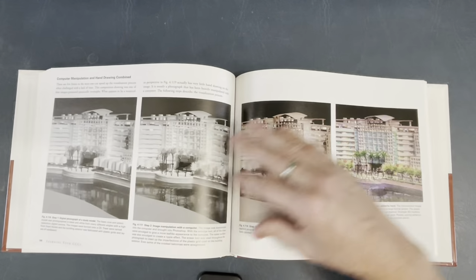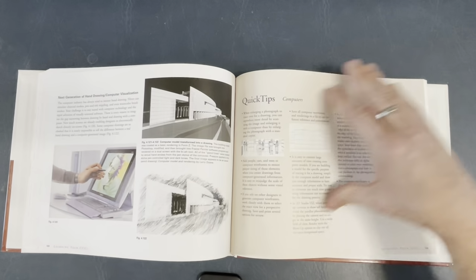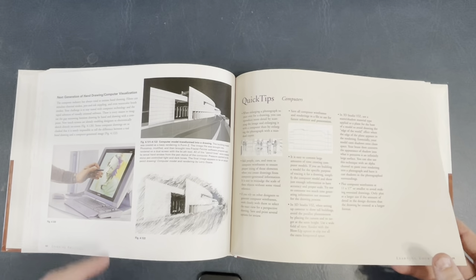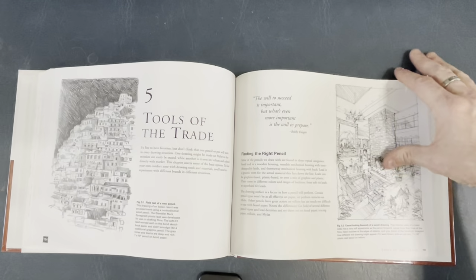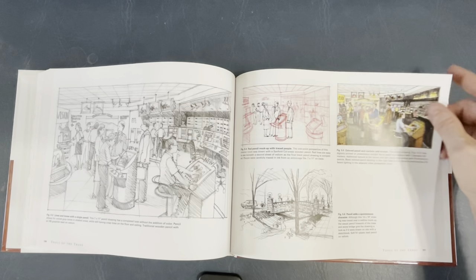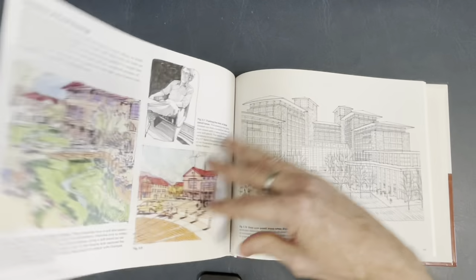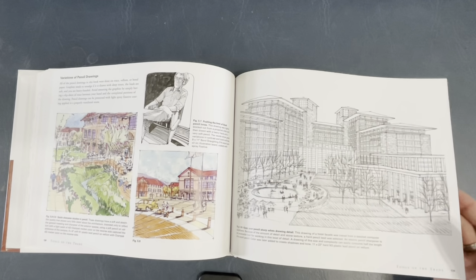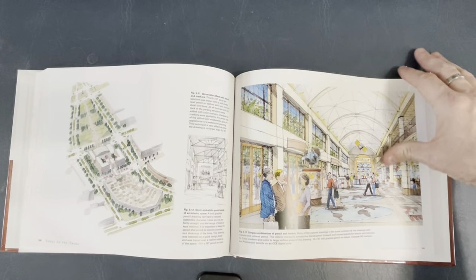So yeah, this is actually a pretty cool chapter, I must say. And then here we go, getting to the early stages, even in 2002, of drawing right on the screen. Tools of the trade. Probably would have been nice to have this chapter up front, but that's okay. It just goes through tools. You know, some people do use red pencil in comics. Keep your pencil sharp.